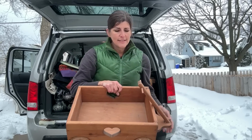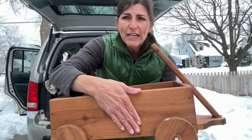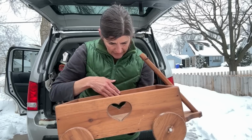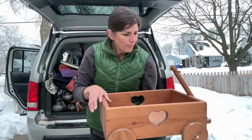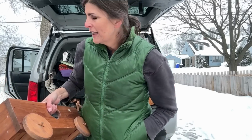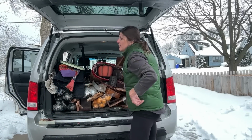Last but not least, I got this little wagon. Again, either I'm gonna embrace the heart or I'm gonna make a little sign to go on this side and then maybe put a piece of wood on the inside to get rid of that. But I'm gonna paint them up, and I wanna put all different flowers in here, like greens for sale, something like that. I thought that would look kind of fun and cute. But that is my haul.